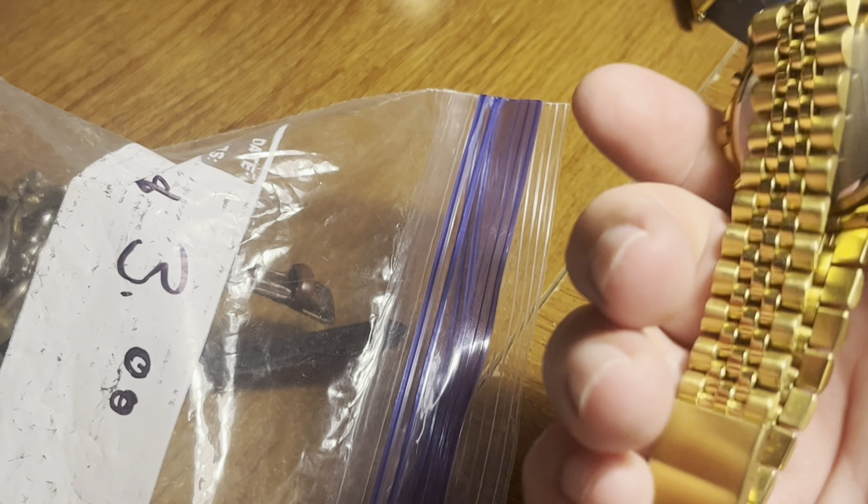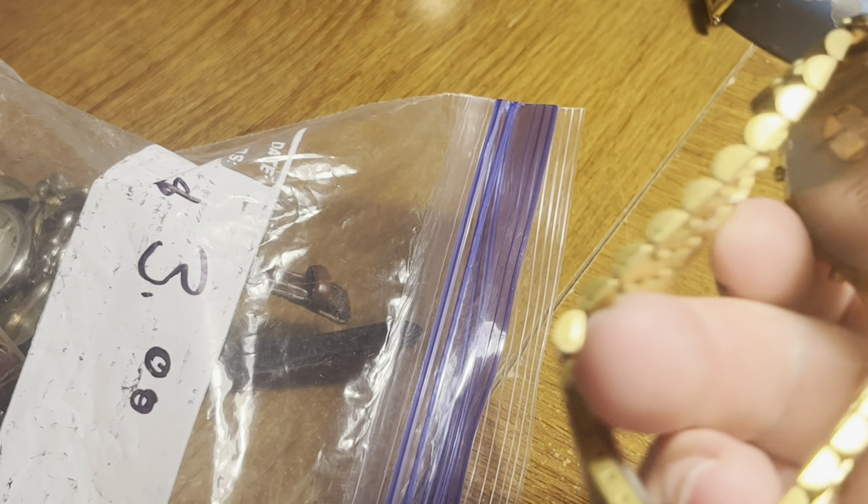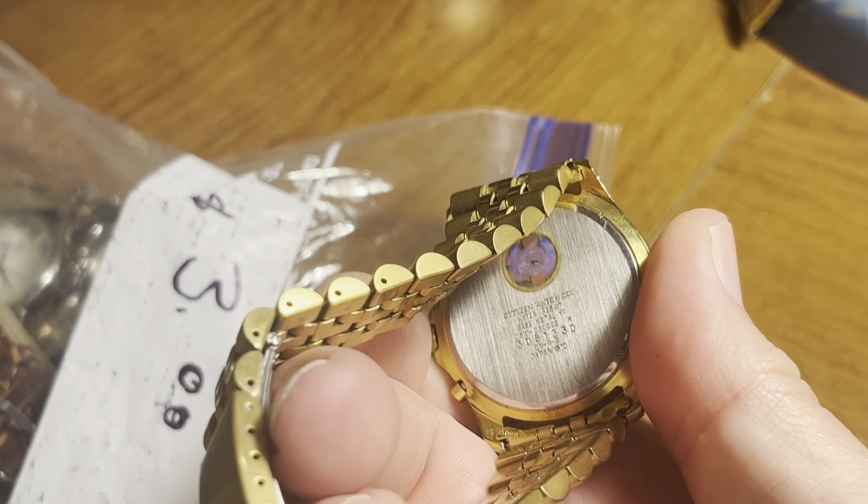Let's see if I can open this up with one hand here. So have this Citizen chronograph, probably from the early 90s, really nice cosmetic condition on that, and it also still has the hologram on the back. So this watch may have only been worn a couple times. That was in there. I'll just highlight the better watches.